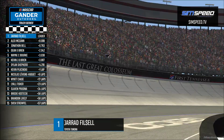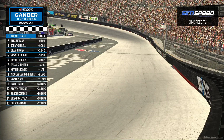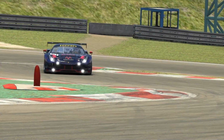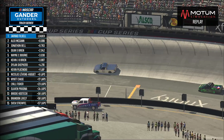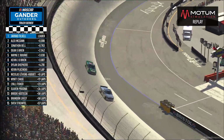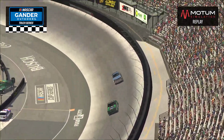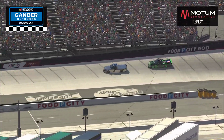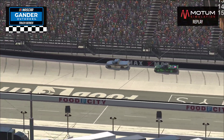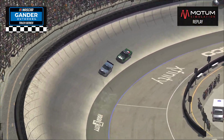Just looking back at that contact between the pair of them, McCann got very close. Filsell went down the bottom of the racetrack, but the overlap was so minute, and in fact he was almost into the back of him rather than alongside him, and just the slightest rub put him up into the fence, which is a big shame because I think McCann could have got there, and he might have been better off just waiting to put that bumper to him a little bit stronger.